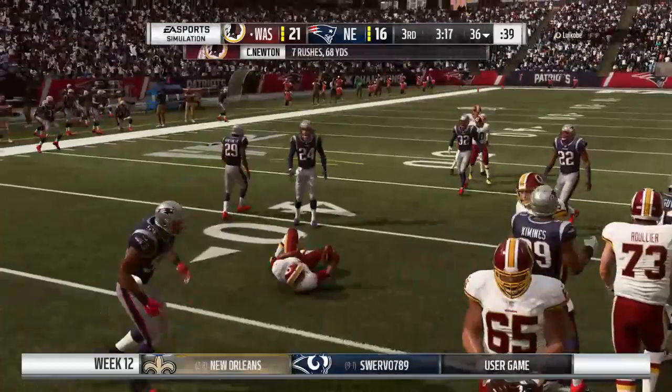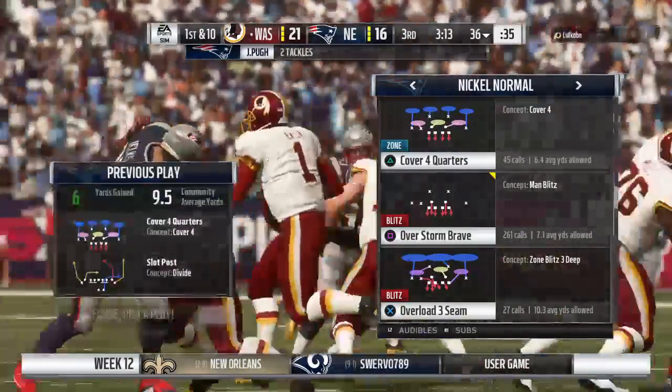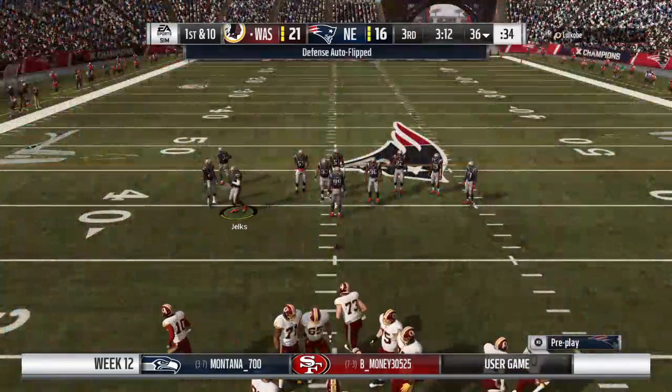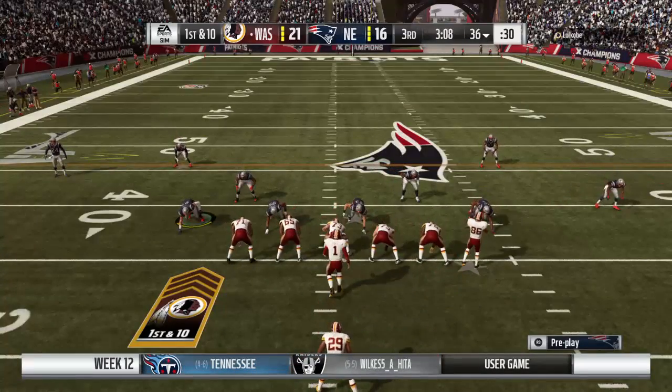And he's able to get the first before he's taken down at the 36. Well, we kind of looked at each other as they decided to go for it, but in the end, great execution, a 6-yard gain, and it all works out. So from the 36 now, 1st and 10.